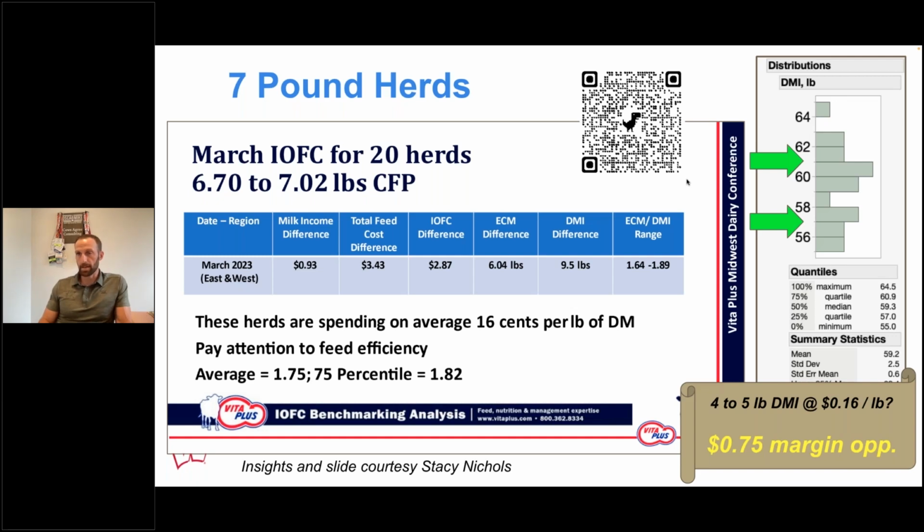So taking into account not only the output, but also the input in terms of dry matter intake and feed. And that's really the point that I want to drive home here, speaking to economic opportunities. So Stacy presented me, and we looked at the top 20 herds shipping around 6.7 to 7 pounds of combined fat and protein. So these are high output herds. We are seeking to produce 7 pounds of components, and now 8 pounds is possible.